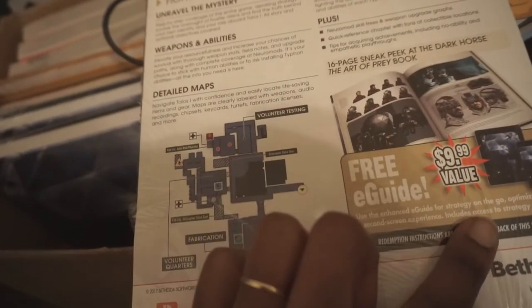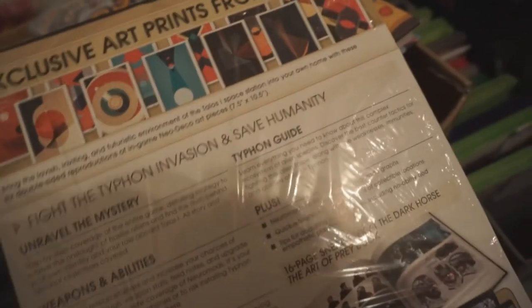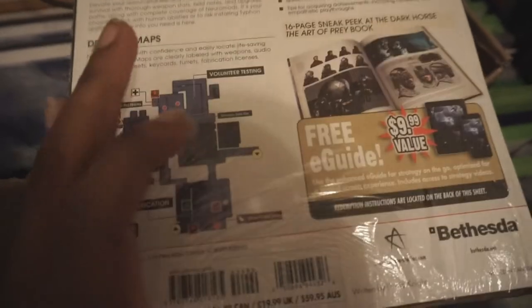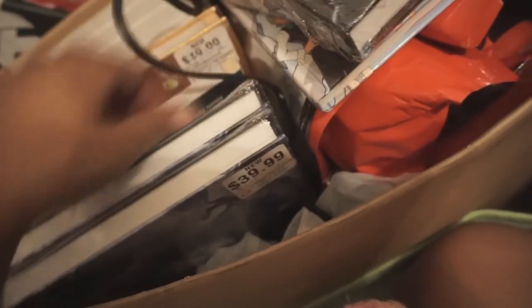Okay. So these are the Prey manuals. Still in the plastic. Prey, and free online guide. Anyways, detailed maps, weapons, abilities, and so on. Exclusive art prints from Talos. I never played Prey, so not sure what all this is about, but I have three of them. As you can see, stickers still on them, regular $39.99.